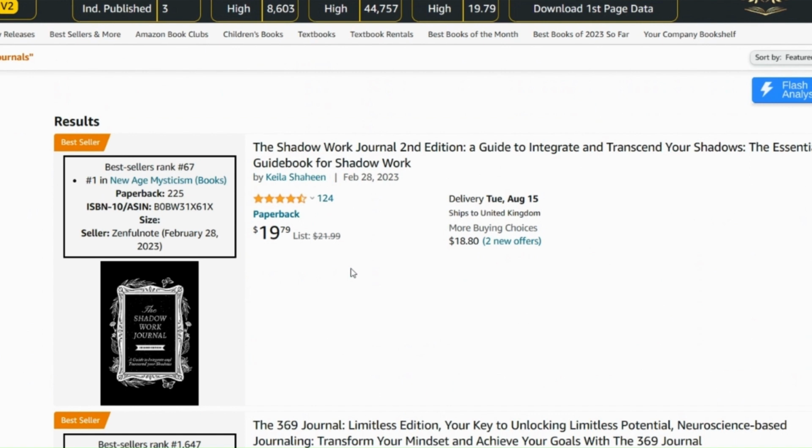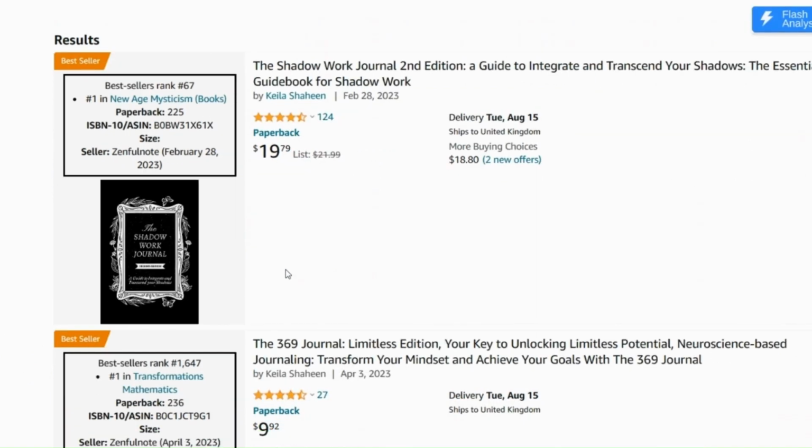Let's quickly talk about low content books. So these are books with minimal text or repetitive content, for example, journals or planners.